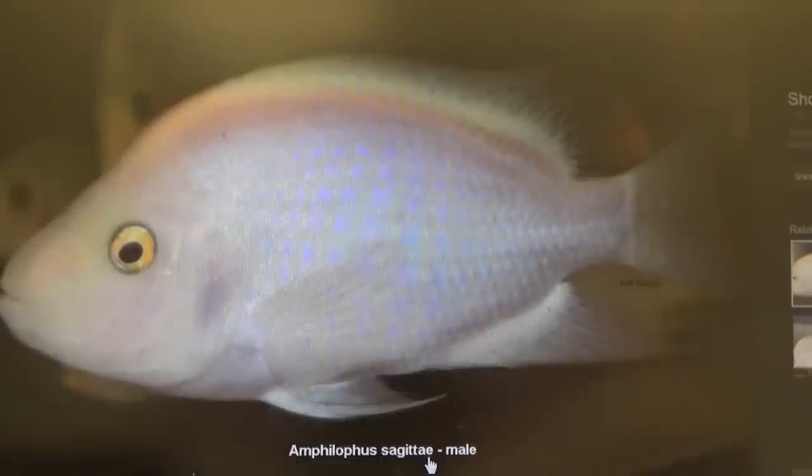But do you think it's odd that the Zaliosum is really considered the black devil and the Sagittae is considered the white arrow? Why is that? Because Sagittae have the highest percentage ratio of peeling out of all the Amphilophus species. You would not find a 13, 12 inch, or 10 inch Sagittae that is barred, because by that time it matured enough to have peeled this color. That's why you always see large white Sagittae and you rarely see large barred Sagittae.